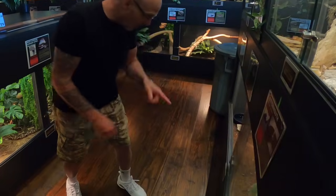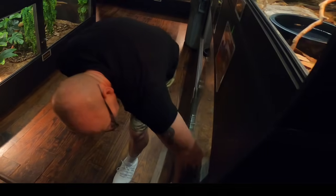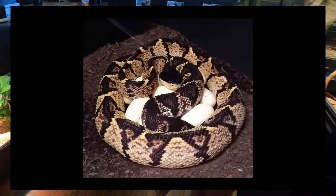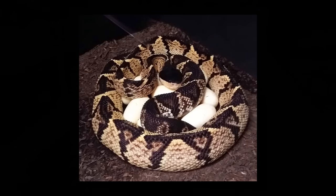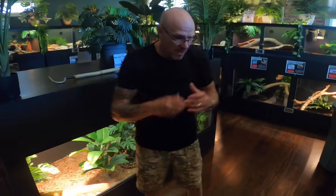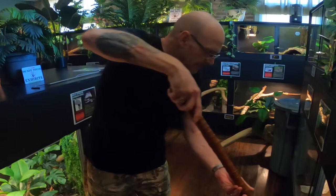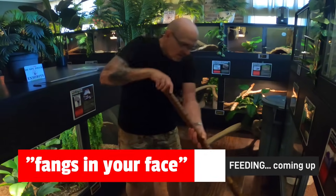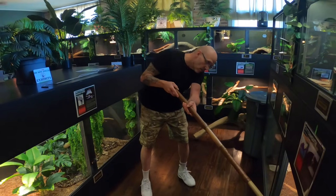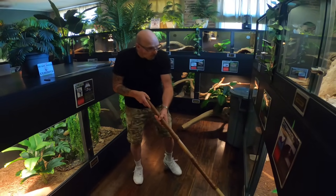All right, now I'm gonna go ahead and remove some cage decor here so I can get to Mama and her nest box. I peeked up in there early this morning and I saw it wrapped around a nice big clutch of eggs. So let's see what we got here. Honey, I'll grab the camera once I take a peek and see where she's at. Okay. Wow. Oh boy.